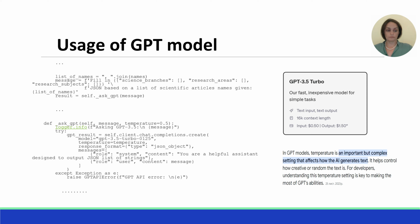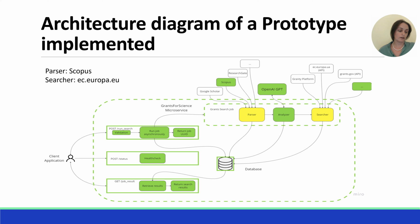The next slide. And also, I forgot to say that it consists of three API endpoints described above. Next, the parser uses the Scopus Search API, and there are the analyzer, and the searcher using the EU Funding and Tenders portal.